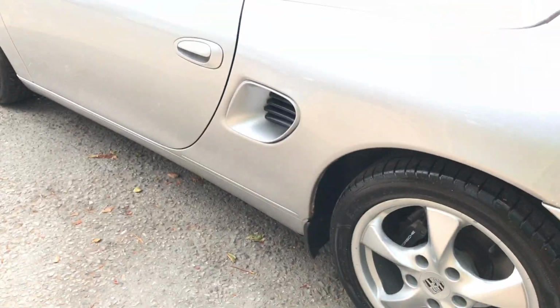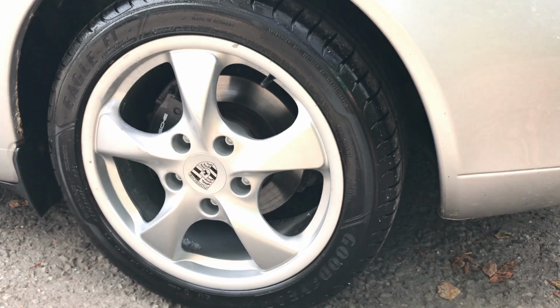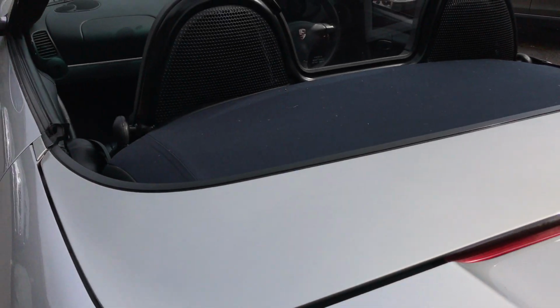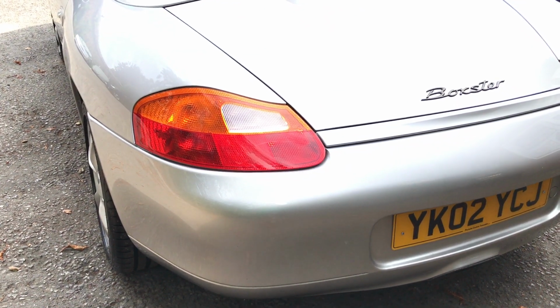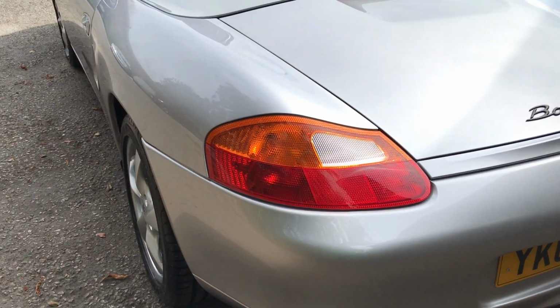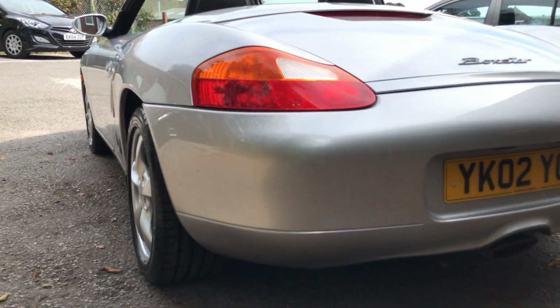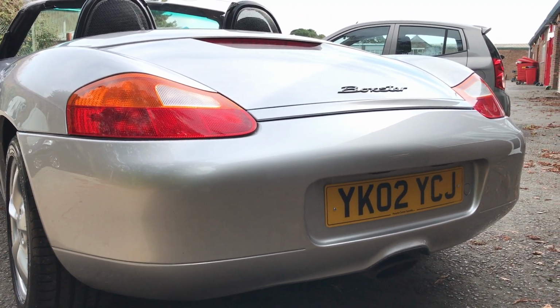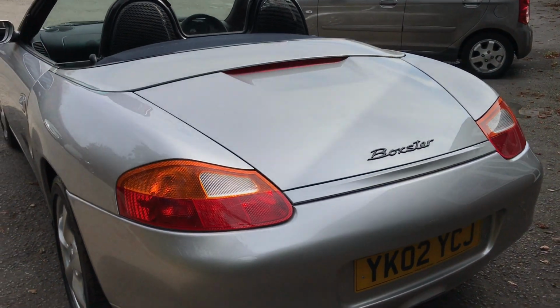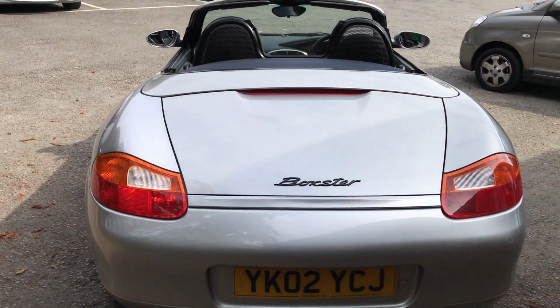This Boxster has a brilliant set of matching Eagle F1 tyres, Goodyear to the rear, and a matching set of Pirelli premium tyres to the front, which have good levels of tread remaining. Brakes have plenty of life left as well, so nothing to worry about there for a while. And the most recent MOT, like I said, was carried out in March, and that was carried out less than 1,500 miles ago.